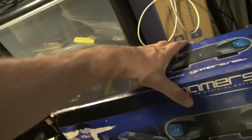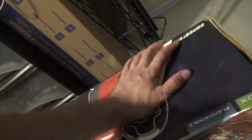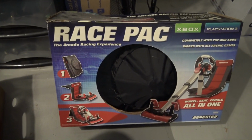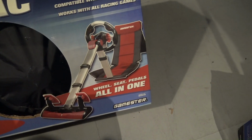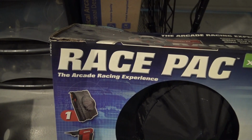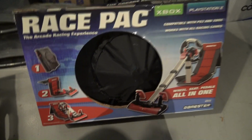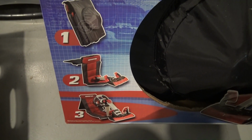Now then, let me move my phone. This is what Big Al got me. I've had it out. It's absolutely insane. I'm not going to get it out today, but it's the, oops, upside down. Two seconds. Yeah, this is the race pack, and it's for Xbox and PlayStation 2. It's basically a racing chair. It says the arcade racing experience, and it all just folds away. It just folds into one thing. It's amazing. It starts out like that, unfolds out.